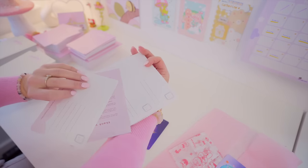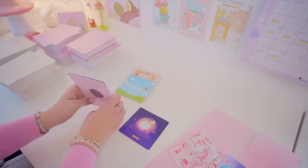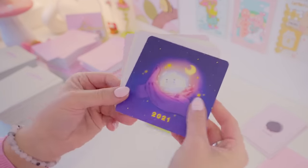But these are actually postcards as well. We used to send them out as thank you cards. Look at them. So we've got a few postcards there. That was like 2019, maybe beyond there. And then this is when we started doing them more themed in 2021.